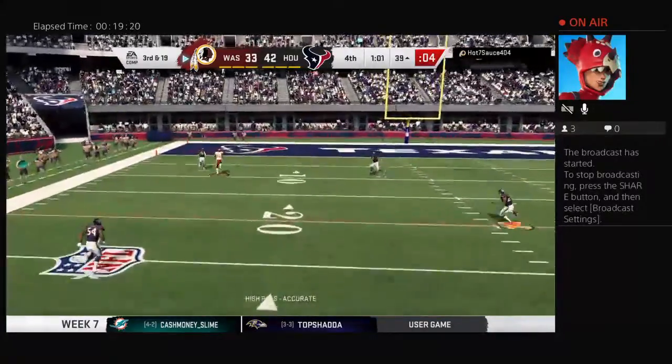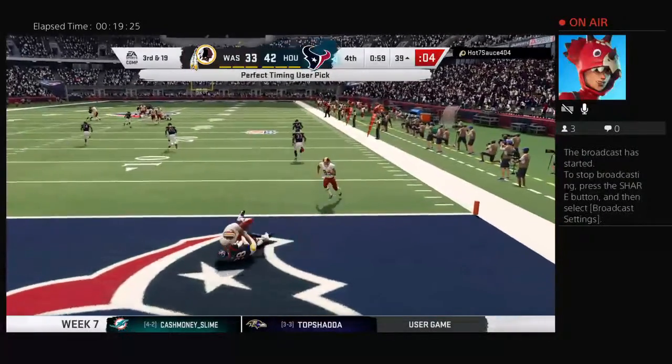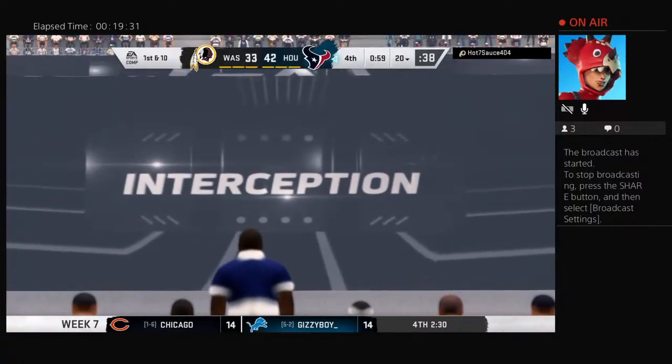Now Wilson. Now a desperation throw deep downfield. And this is intercepted, and that should do it. Trey Flowers picks it, and a big turnover there as his guys will get the football back.